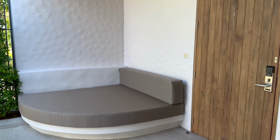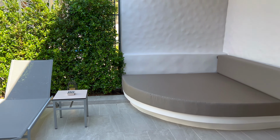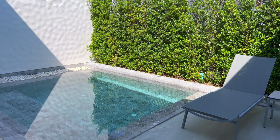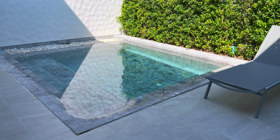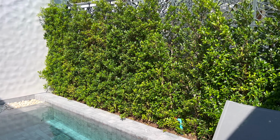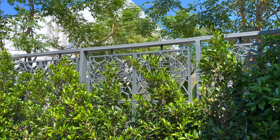Going back out now, there's a small padded seating area in the corner, a single lounge chair, and then the pool itself, which is the big disappointment here. Let me tell you why. It's only 1.2 meters deep. That's under 4 feet. To me, that's not a pool. That's at best a plunge pool.